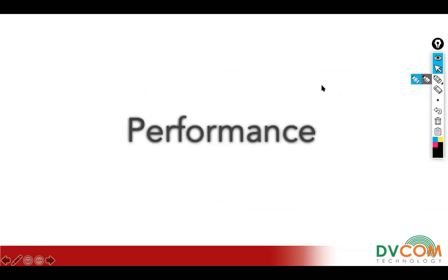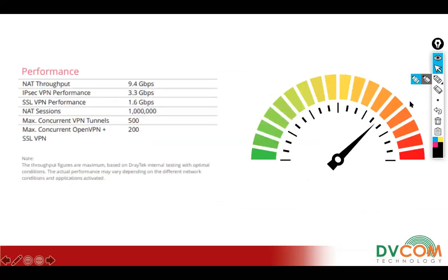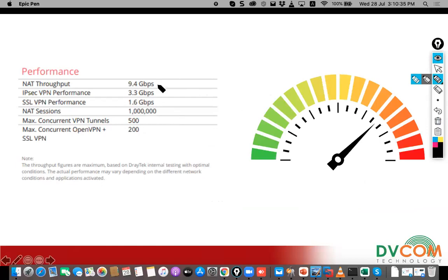And next, if you see the performance, the NAT throughput is 9.4 Gbps, IPsec performance is 3.3 Gbps, and SSL VPN performance is 1.6 Gbps. It supports up to 1 million NAT sessions. You can configure almost 500 IPsec VPN tunnels, and you can configure a maximum of 200 concurrent OpenVPN plus SSL VPN.